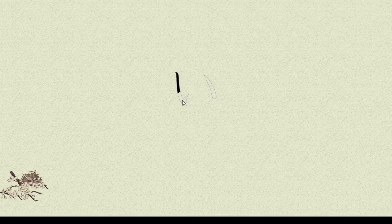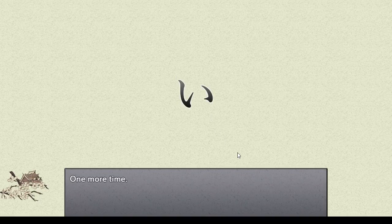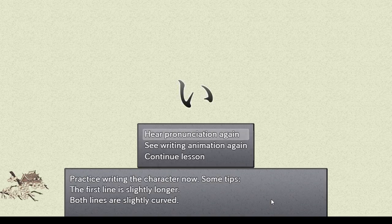So I recognize this vowel, because it's two separate strokes that are in no way connected, but they're also parallel. Like, that has quite a pronounced effect on me. Leftmost stroke, rightmost stroke. Some tips. First line is slightly longer, and both lines are slightly curved.